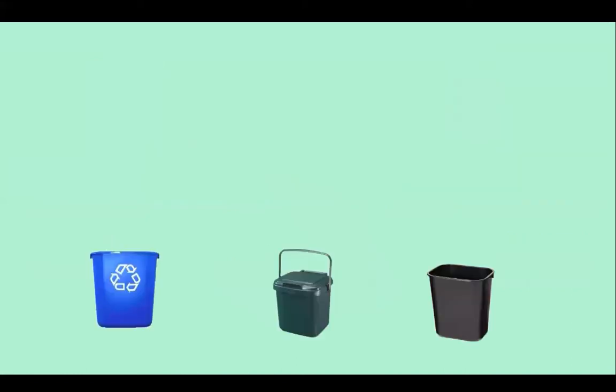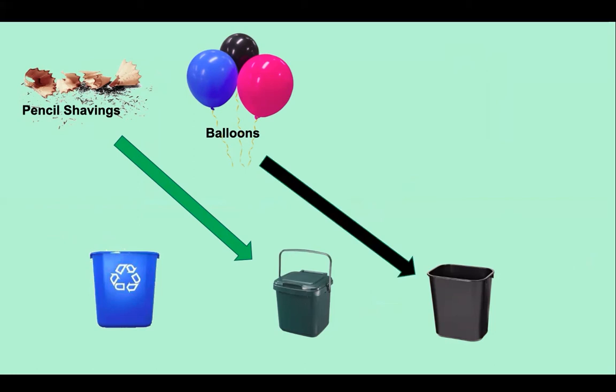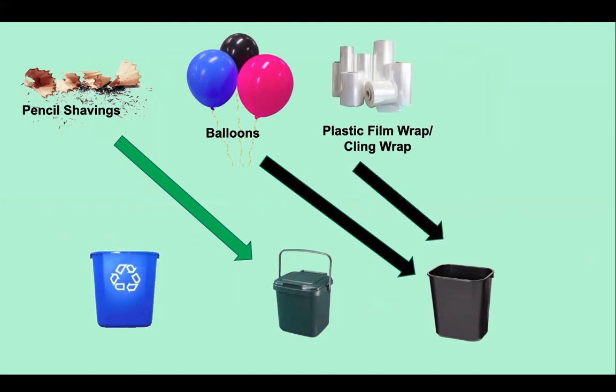Got a couple more items for the race sorting waste. Pencil shavings. That's just wood and graphite, so those can go into compost. Balloons. Who remembers? Landfill. Plastic film wrap. Another tricky one, but it goes to landfill.